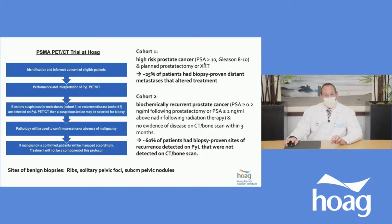PSA is a marker in the blood which prostate cancer cells secrete, and high PSA levels may represent increased disease. Gleason score is a measure of the histology of the aggressiveness of an individual tumor. So tumors that fall into one or both of these categories are at higher risk for the tumor to have left the prostate and to have spread to other sites.